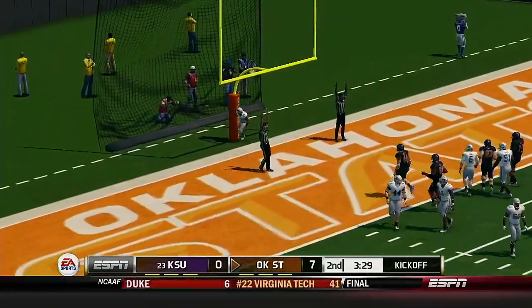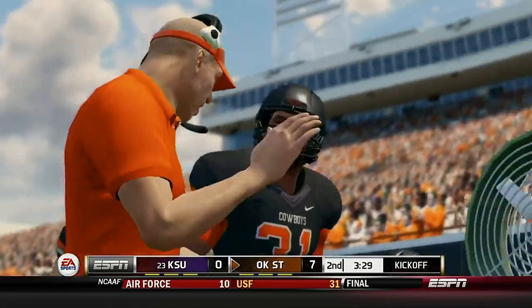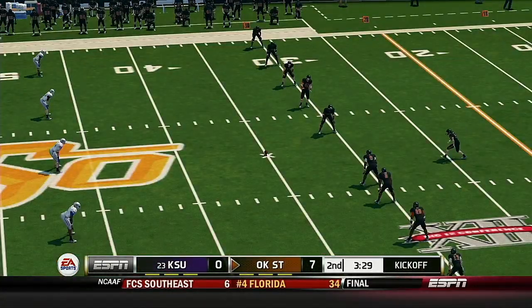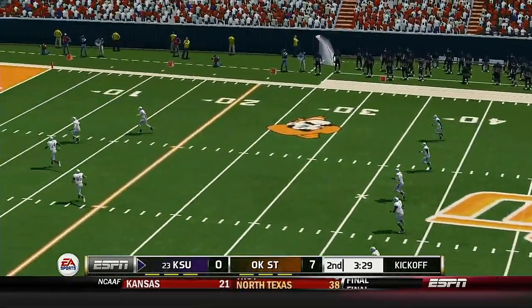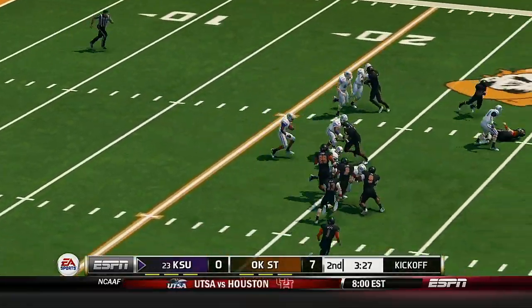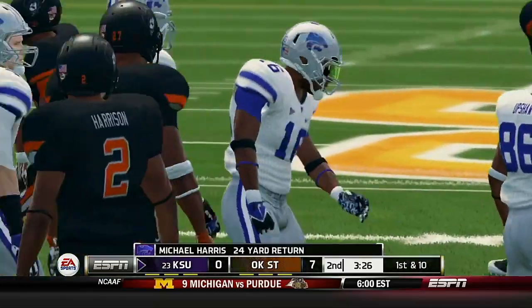And he hits the PAT. So a 13-play, 75-yard drive, and that's good for a touchdown. They line up to kick this one away. Harris fields at the goal line, and he's taken down at the 24-yard line.